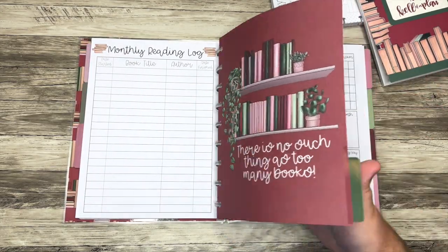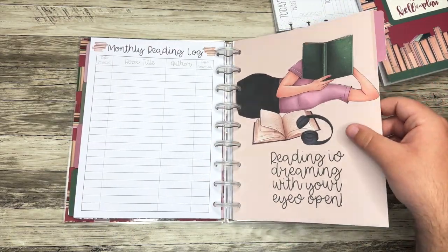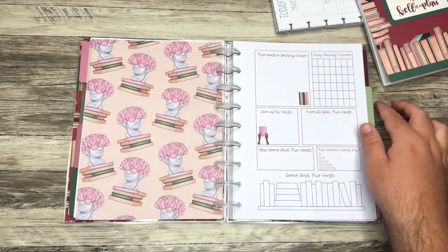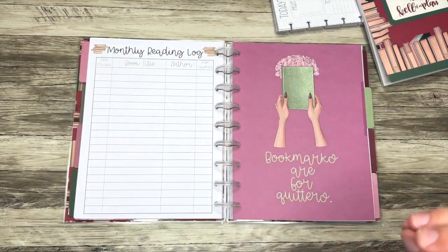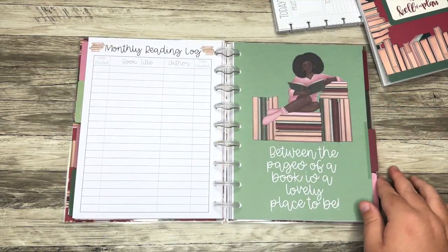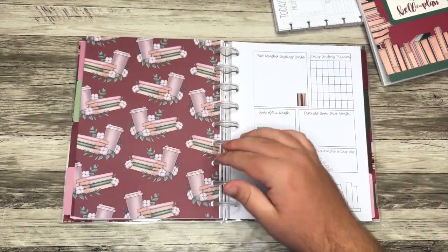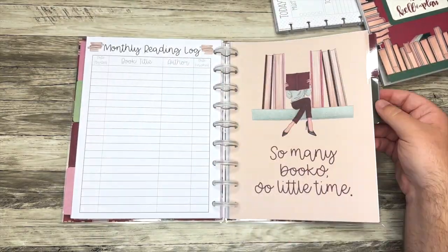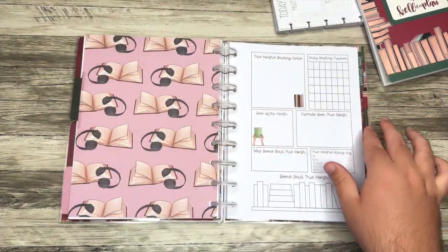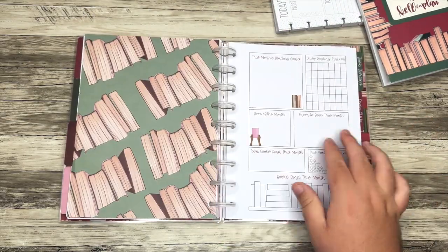There's no such thing as too many books. Honestly, I think it's really fun, even if you're getting it just for this and some of the pre-pages. Even if you don't plan to utilize a daily reading tracker, I think there are some fun things you could do with this. I love all the dividers, and I love that they're double-sided. It just means there's so much more you can do with them.